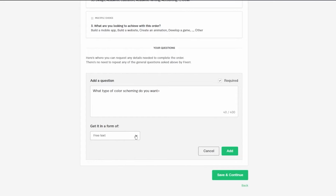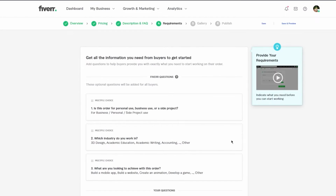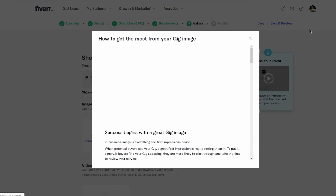Get it in the form of free text. And let's say you can also ask, what is the best resolution that I can export this for you? Do that. And then you can just ask more questions, as many as you can, because you're obviously going to need to fulfill your requirements. So just make sure that you ask as many questions as you can, because it's better to know a lot than to know nothing.